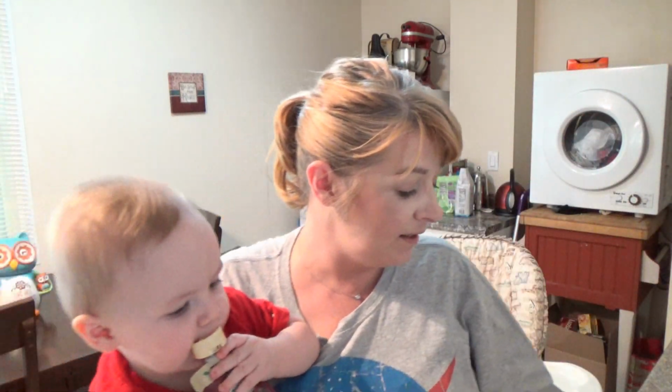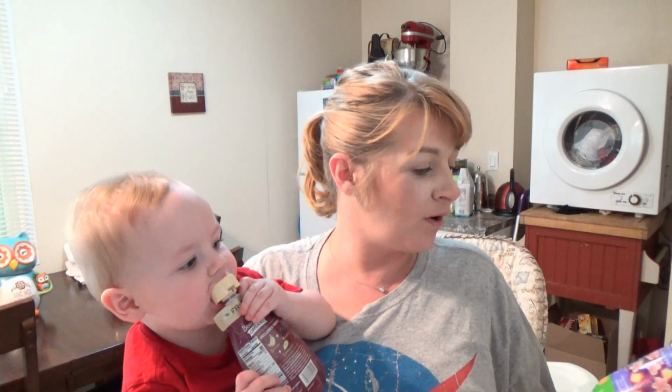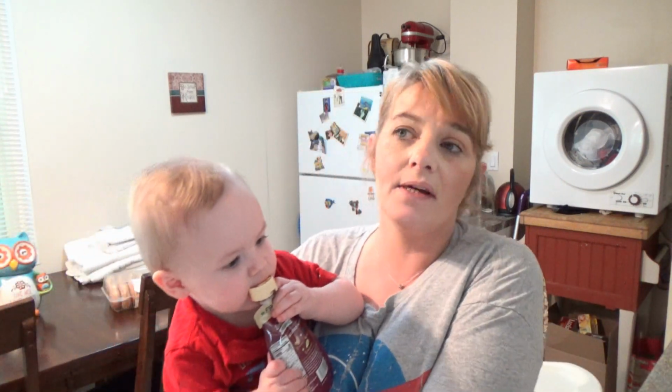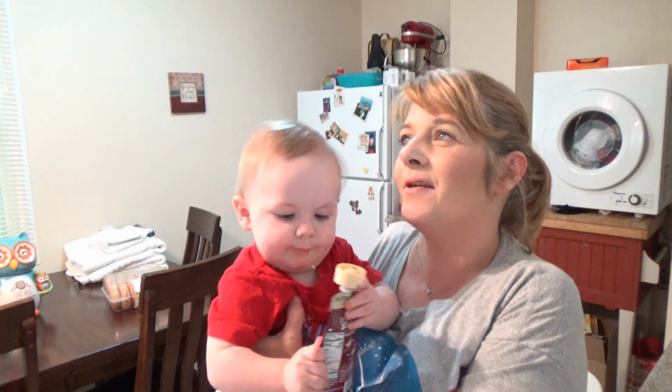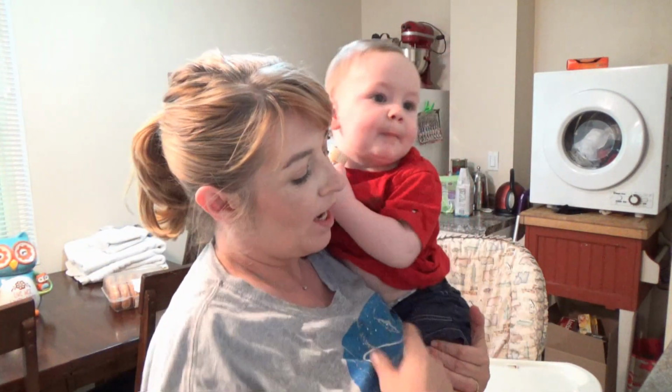He loves the mini rice cakes. These are super good. He loves these. He also loves puffs, and these are really good for him. They're the purple carrot and blueberry. We have tons of them. This is sweet potato. We have banana. Lots of different puffs. He's leaning so heavy. Oh, getting to be such a big boy.